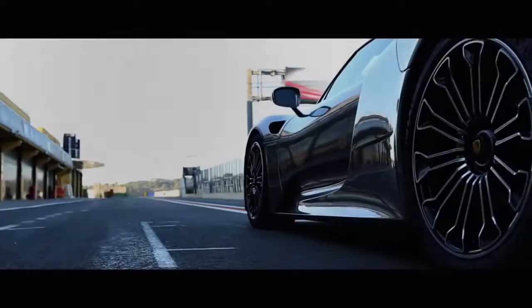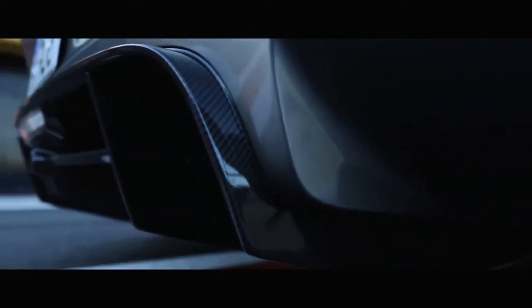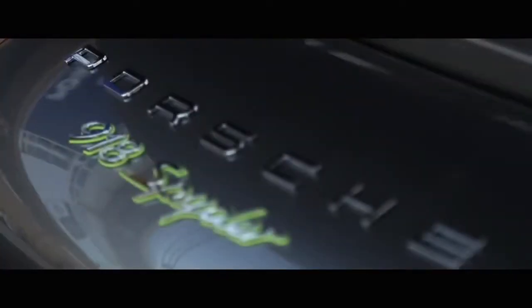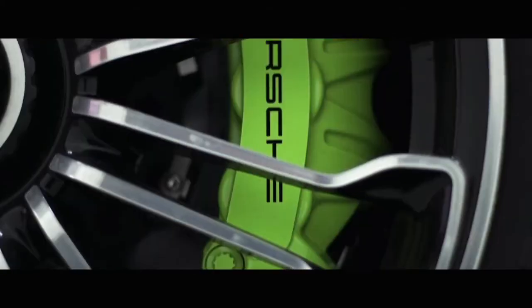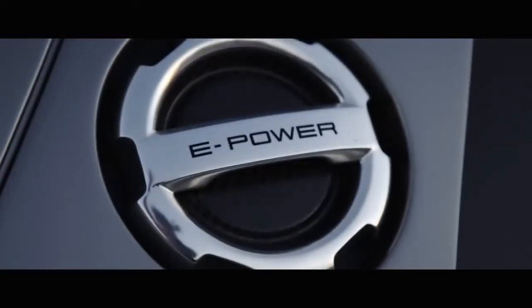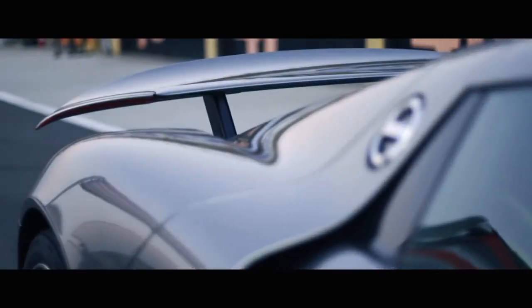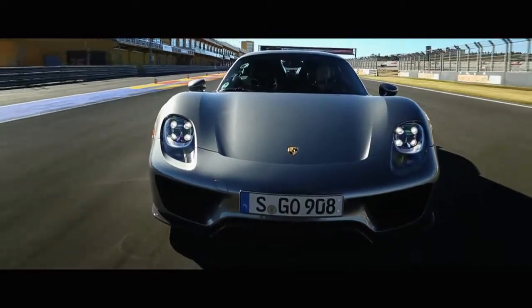What planet is this? What world is this where we can have this? You can have everything. You can have a naturally aspirated V8 that spins to 9150 RPM. You can have 900 horsepower, and you can have an electric mode too that drives the car when you don't want to burn gas. I mean, that's absurd. And yet here we are, experiencing it.